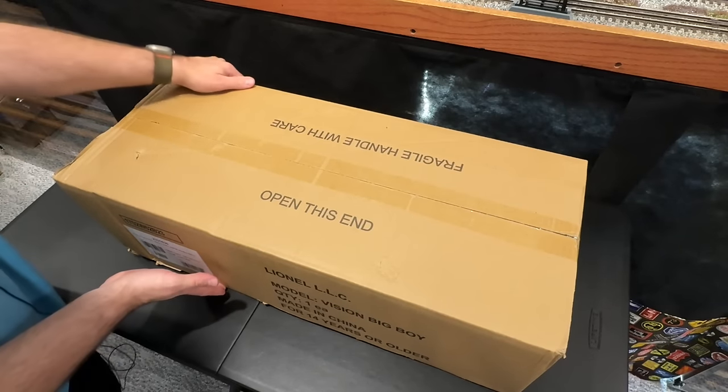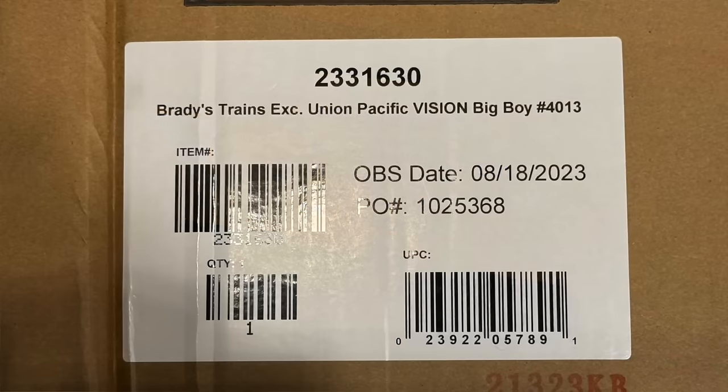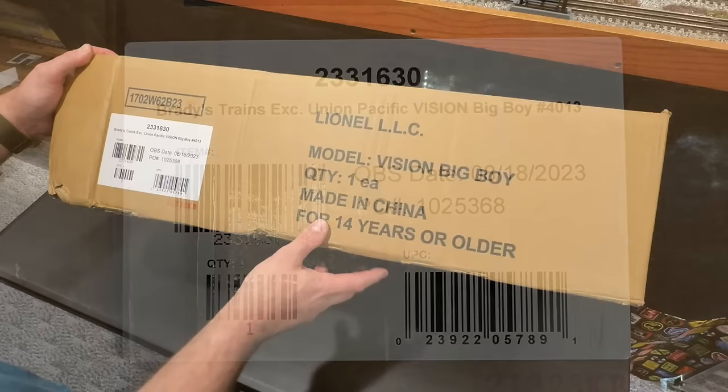All right, and here's our big, big boy box. Boy, this thing's heavy. Model number 2331630, Brady's Trains exclusive UP Vision Big Boy number 4013 with an on the water date of August 18th, 2023.